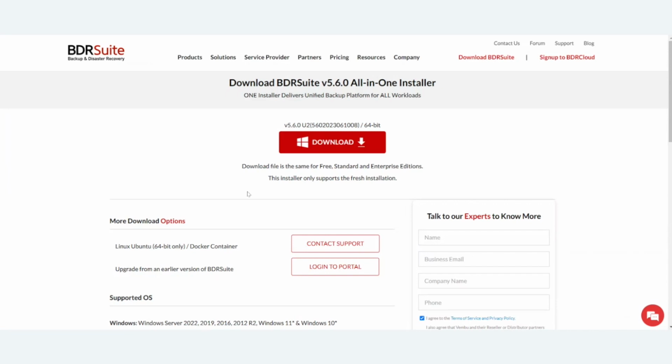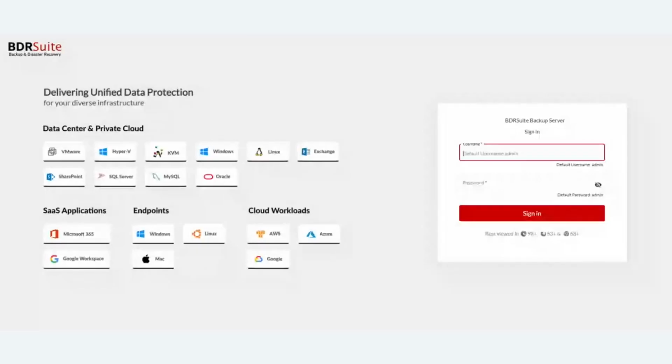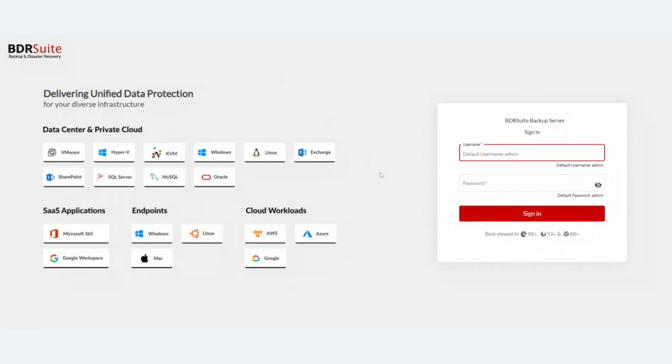make sure you install this BDRSuite backup software on a dedicated machine. I'm just going to show you my backup software installed scenario. This is my backup software installed machine. So this is completely a web-based console. All that you need to do is, once you install the software, just get the IP address of the machine on which you have installed and put 6060, the port number. You will be able to access the BDRSuite backup server console from your location. Okay, so this is completely a web-based console, not an application-based console to worry about.